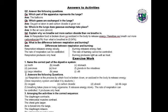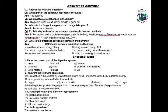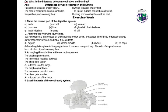Difference between respiration and burning. Respiration releases energy slowly. The rate of respiration can be controlled. Respiration produces only heat. Burning releases energy fast. The rate of burning cannot be controlled. Burning produces light as well as heat. Next we have the exercise work.